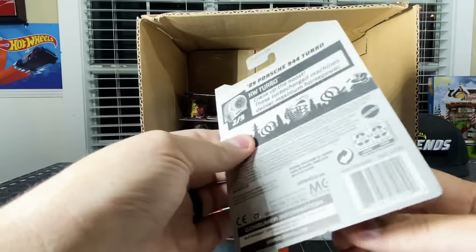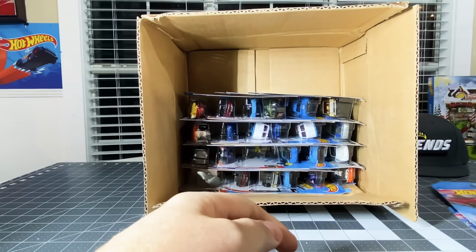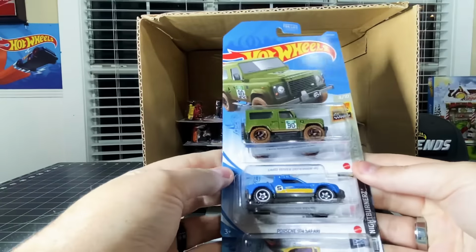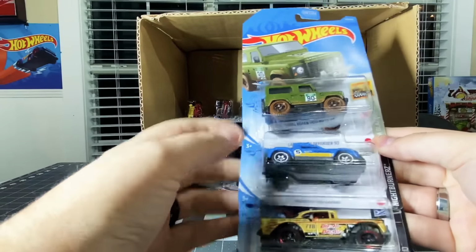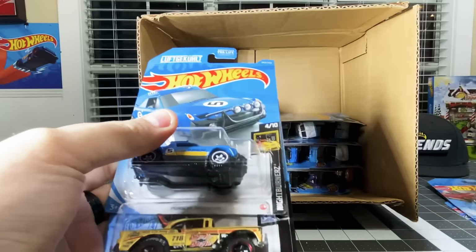And that is the B case. Both of those are B. And then Nissan 300 was a carryover from A. And then you've got the Land Rover Defender 90, the Porsche 914 Safari, and the Big Air Bel Air. So far looks like we've got 3 of the 4.